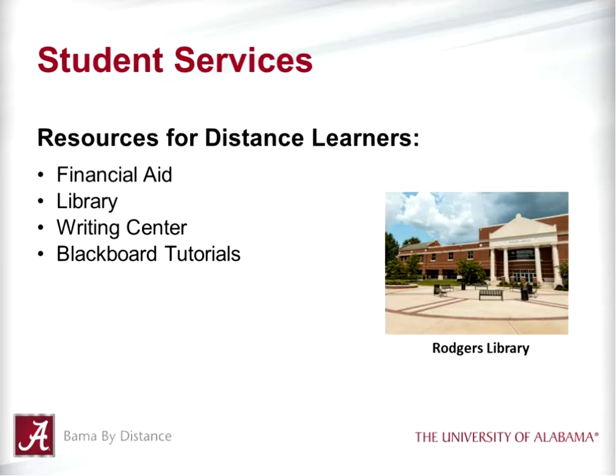The Writing Center offers online assistance and tutoring services to students who are unable to visit the campus location. The Center for Academic Success provides individualized tutoring, study skills workshops, and exam review through web-based methods to meet the needs of distance learning students. Blackboard tutorials are always available for those who have never taken online courses before.